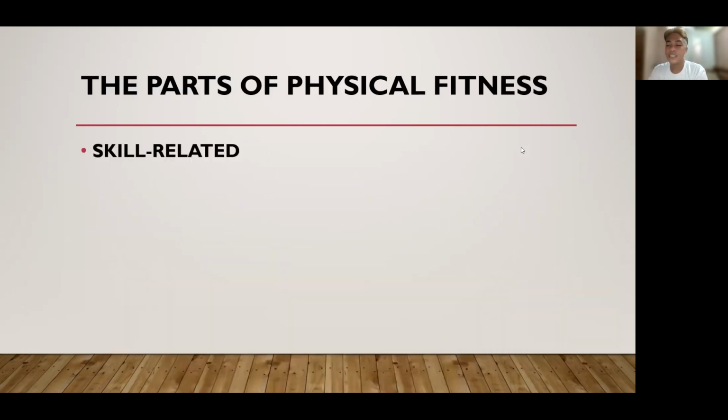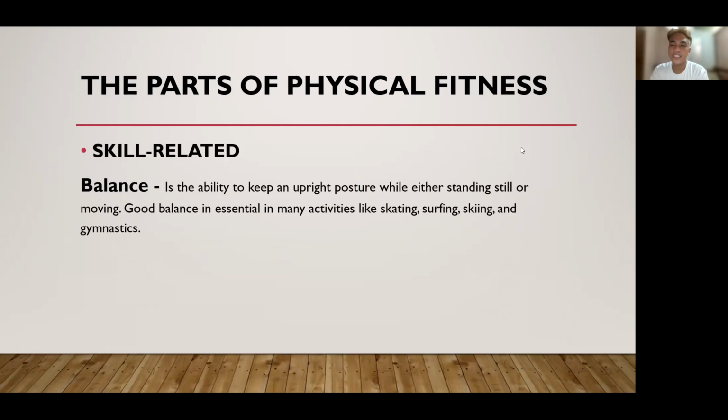Okay? The next one is the skill-related. Di ba duha tong gi-ingon, the health-related which is katong usa, and now we will proceed to the skill-related. When we say skill-related, something like kanang sa atong kaugalingon, murag talents nato. Skill na siya. Number one example of it is the balance. Okay? It's the ability to keep an upright posture while either standing still or moving. So balance. Murag ga-drive kag motor, kung wala kay balance, mahagba jud ka. So it is what we call skill.